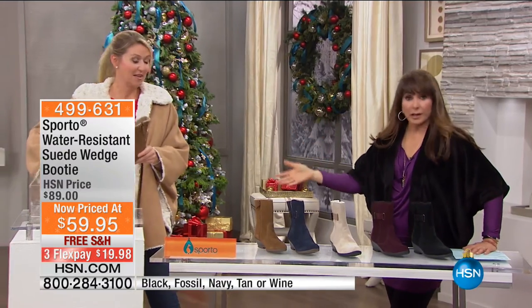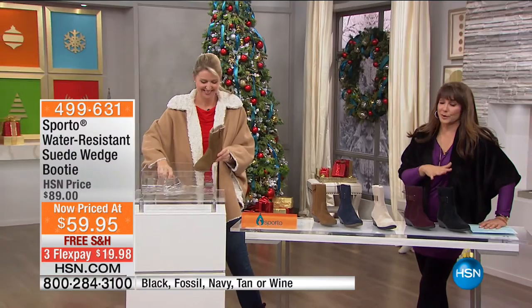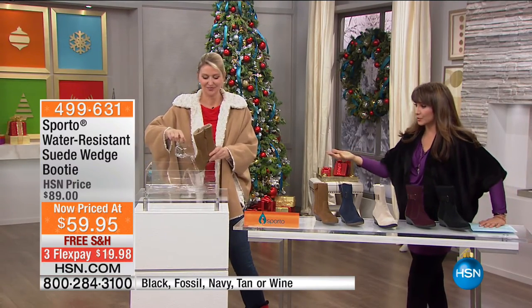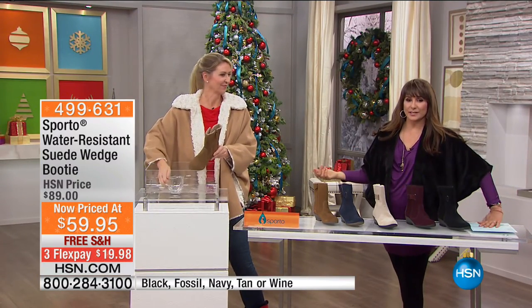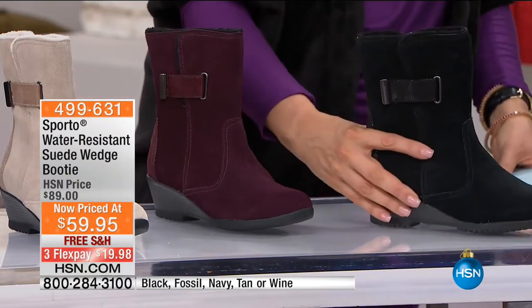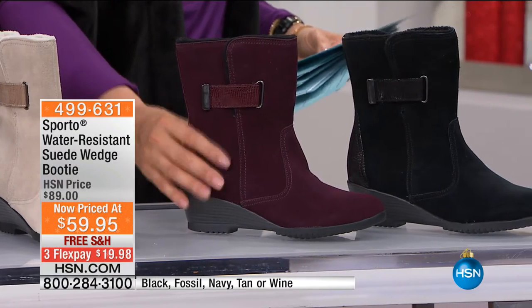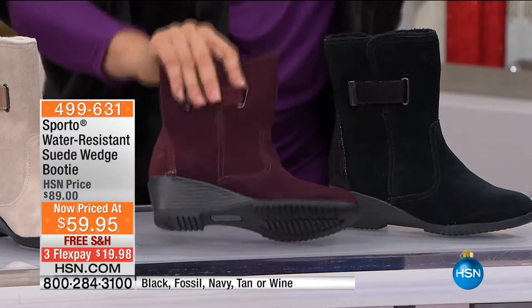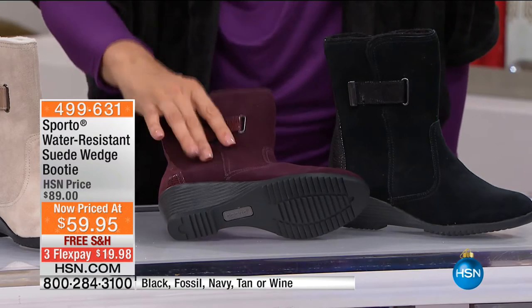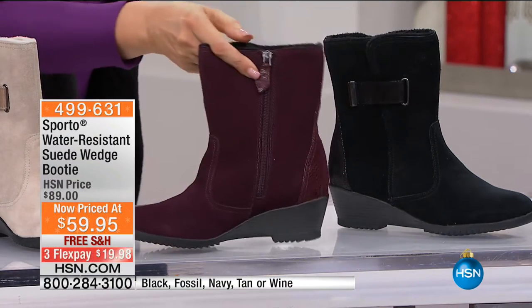Seriously. We've got great colors. Yes, it does get better. It's not like we only have black. I love black boots, don't get me wrong, but it's nice because you have fashion choices. And the fact that it's water resistant means you can still take on the puddles and get out and about. Here's the black. And then we also have this gorgeous jewel tone that we're referring to as wine. And this is truly a wine color. It's nice, deep, rich color. Can you see that? I'll get away from it so you can see. That is a really beautiful wine.